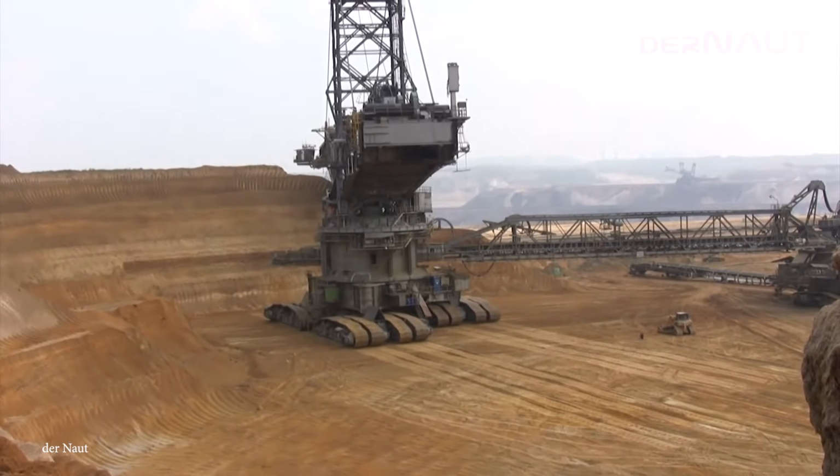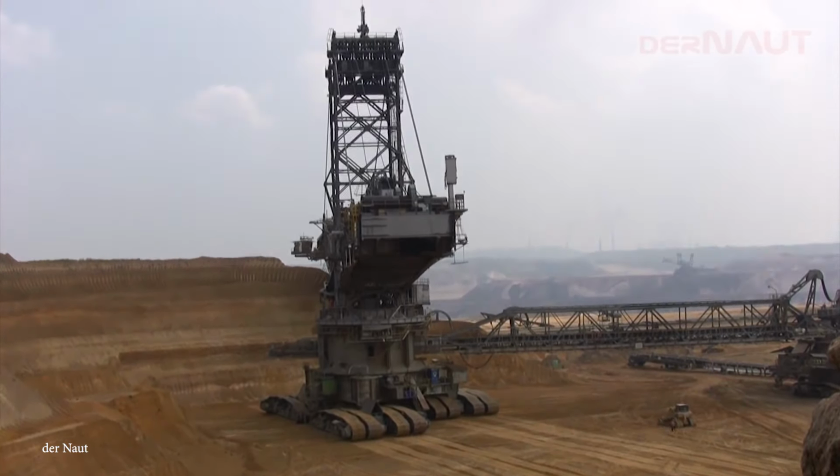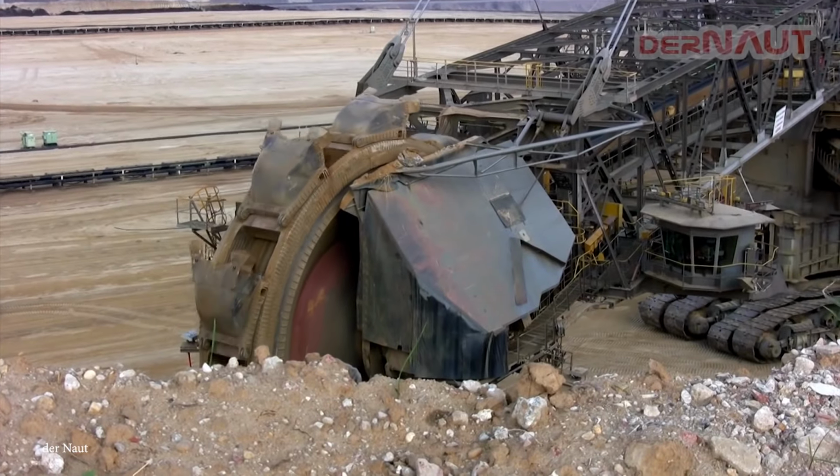The first bucket wheel excavators were manufactured in the 1920s, so they've been around for a while. Not much has changed in their design, but their size has really grown.